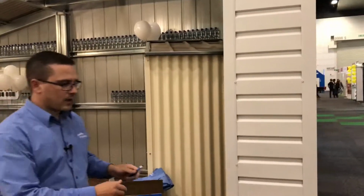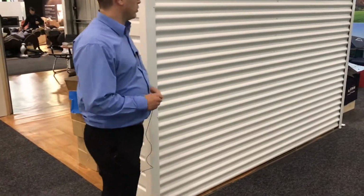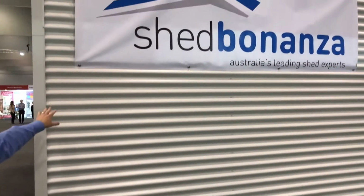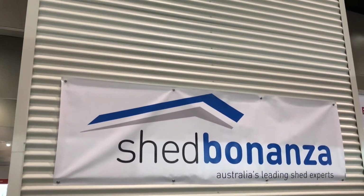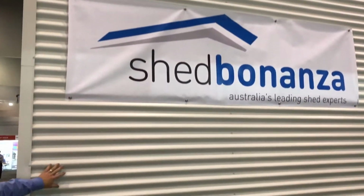As we follow on around the other side here, you can see another type of wall cladding that we have available, which is standard corrugated. You can run it horizontally or vertically. It really does give it that modern Australian appeal.